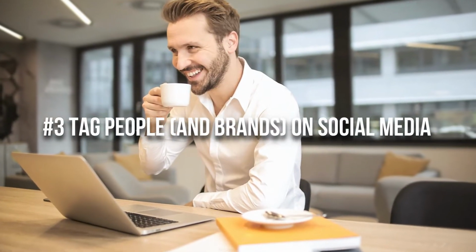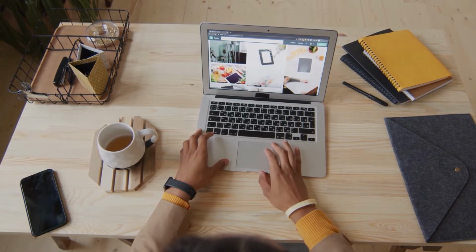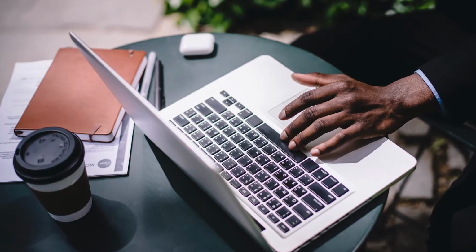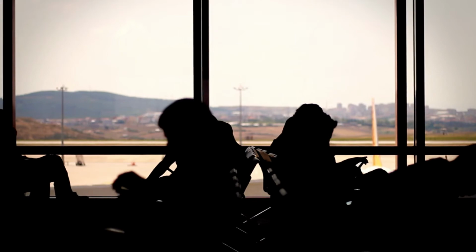Number 3. Tag people and brands in social media. Using social media to tag your local customers, brand evangelists, or even nearby organizations and providers can help you expand your organic reach to a new potential audience, develop your following, and potentially gain additional clients. Encourage your fans to include your social media account or your business location as a hashtag in their postings.